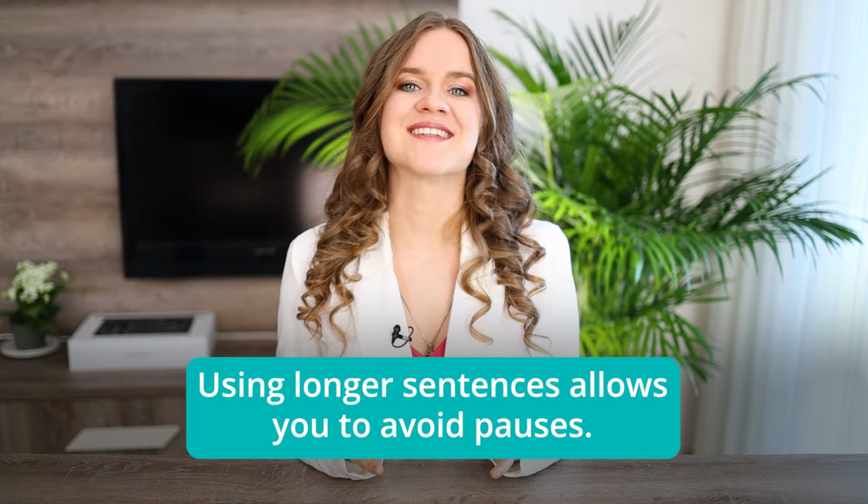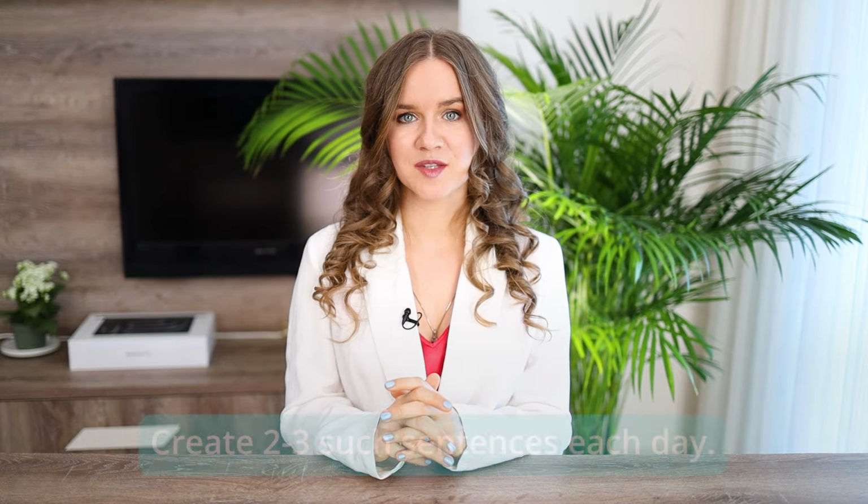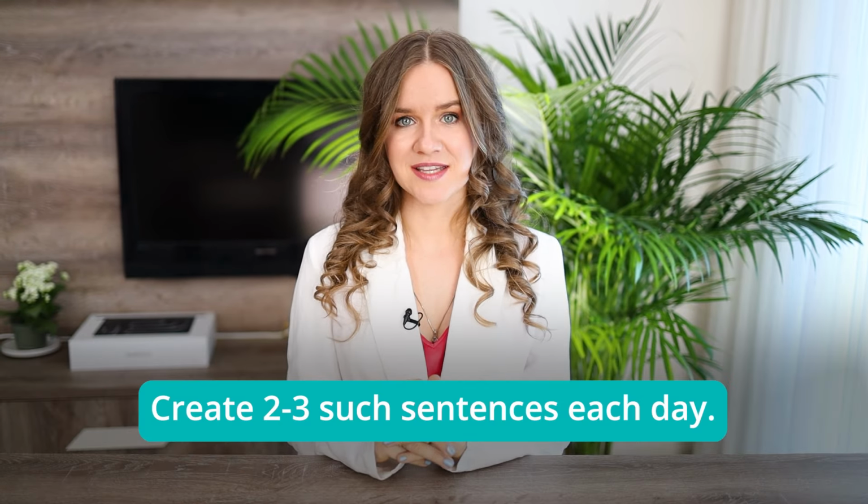Using longer sentences allows you to avoid the pauses that are inevitable in between shorter sentences. And that, in turn, saves you time. So, if you have a few minutes to spare, create 2 to 3 sentences like this and see how long you can go. You can also keep up the challenge by making each subsequent sentence longer than the previous one.